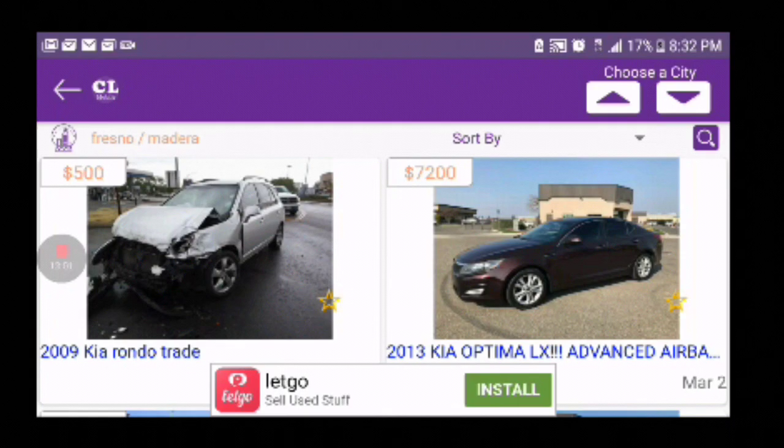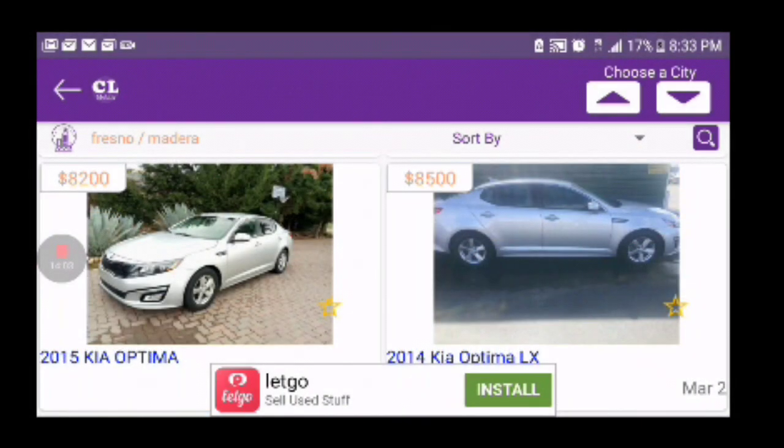And I always said, if you're making $500 profit, that's a good profit. Let's say 8,000. At 8,000, you got, what is it, $3,600 in profit. That's really good. So yeah, guys, that's the breakdown on this car, the cost.